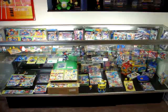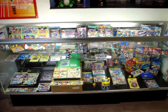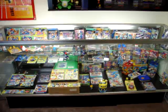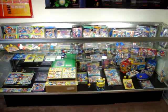A few little side notes. The light inside the case itself puts kind of a nasty glare on things, so I'm going to have to try some different angles to try and avoid the major glare issues, but hopefully it should still be enjoyable.